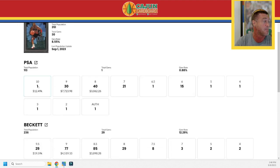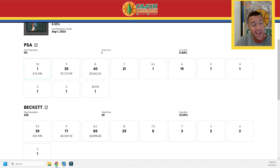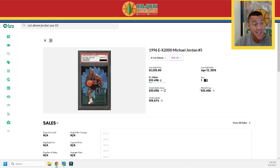And there it is. The PSA 10 is a 0.88% gem rate. With BGS, you can actually get this card for about, I think the last one sold for about 20 grand. Let's see. We're going to look at some numbers in a second. But it's a 12% gem rate. Still not great, but at least it's double digits. PSA is not giving out 10s freely. I'd be shocked if they gave another PSA 10 out.